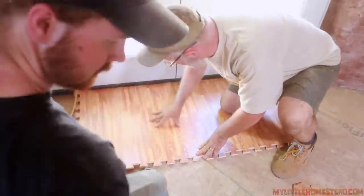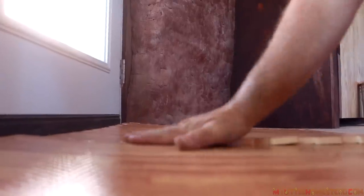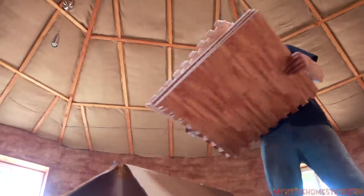So on eBay, we found our best price, and they had a marble pattern. I would have preferred that, but for whatever reason it was a lot higher price. So we just went with the lightest flooring that we could find. Do we want to glue these down at all, like around the edges? I don't think so. We can always do it if we need to.